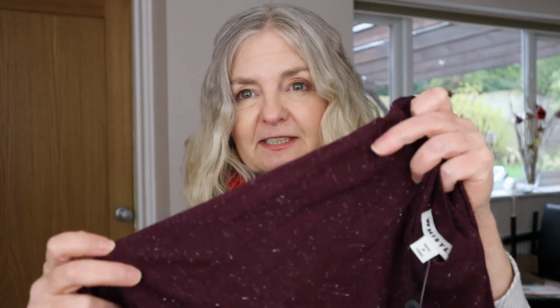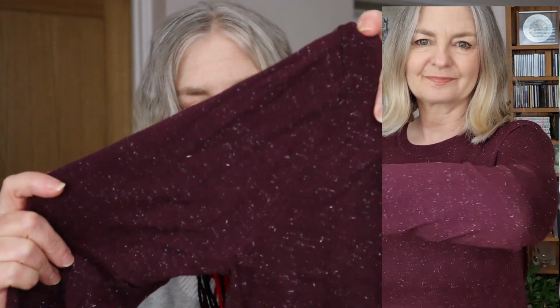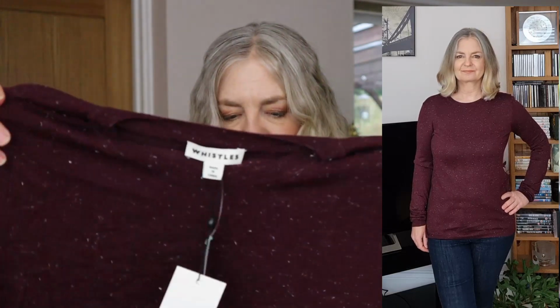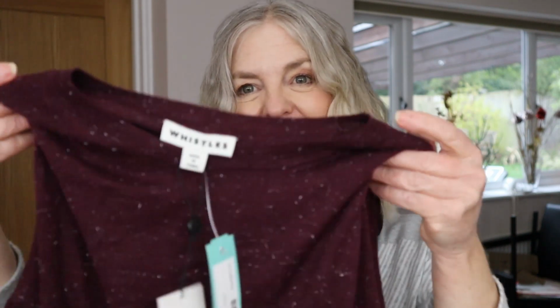But this has got a nice burgundy sweater with some little silver thread through, which I think would be nice for the festive season. And it's a nice shape on. So I like that sweater. Pricing is £69, that Whistles sweater. It's called the Annie Sparkle Knit Jumper in burgundy. So that was a nice sweater, I thought, that came in my box.